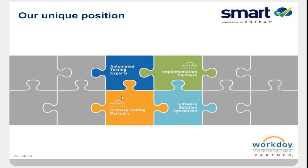And last but not least is our work with Workday as a quality assurance partner. Why is this important? Well, this gives us early access to product updates and new features that are coming from Workday. In this way, we're able to keep Smart up to date with the latest Workday releases. When you get a new release of Workday, Smart is ready too. So for example, when you have to switch over to the new Workday UI in Workday 22, Smart will be ready to go.